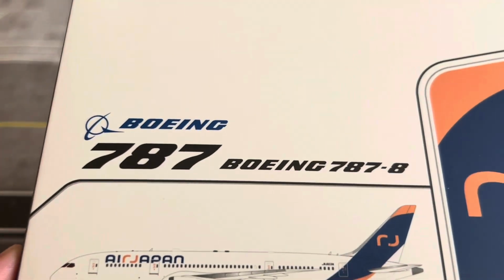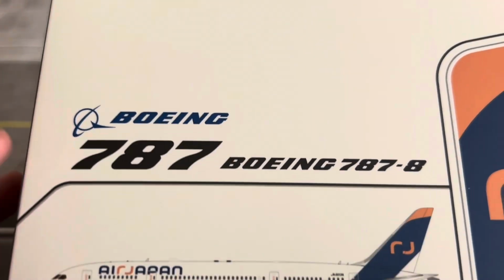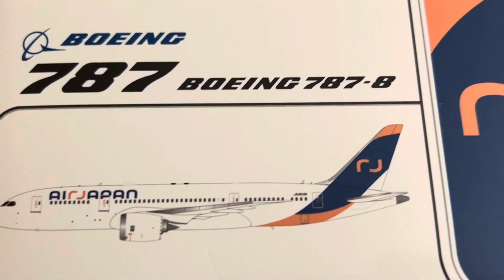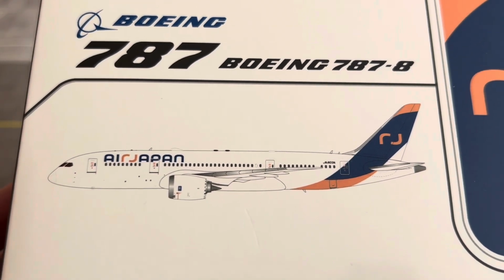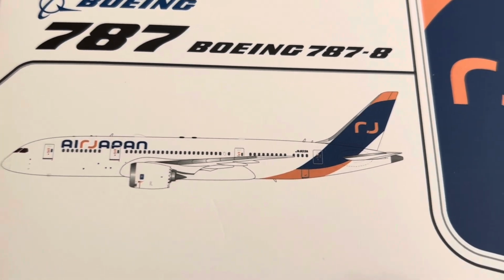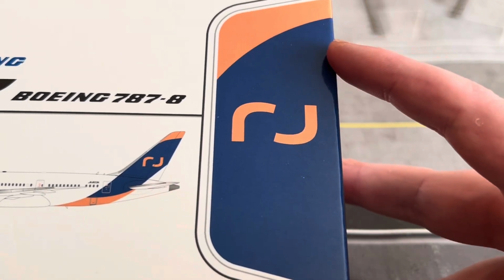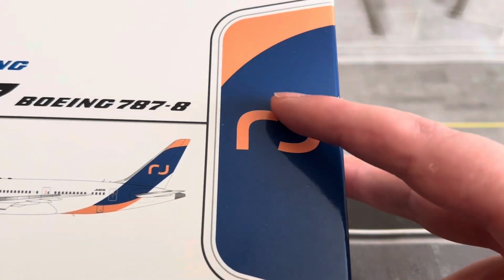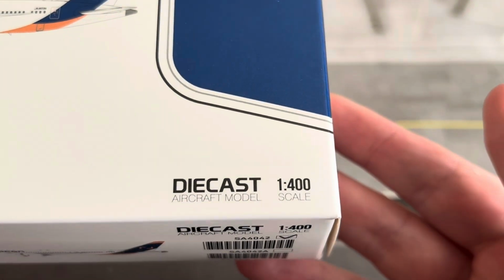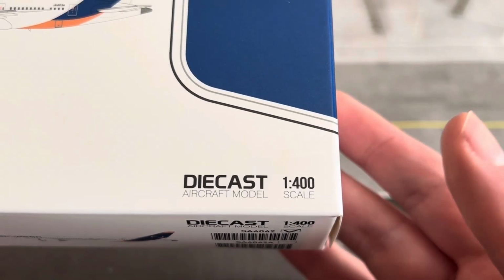But anyway, here in the center we have the Boeing 787 text, and right next to that is the Boeing 787 typeface in the Boeing font. Here we have the Air Japan 787-8, the 2D rendering of the aircraft, looking very nice indeed. Here we have the panel with the Air Japan typeface, or logo, or emblem, very cool. And on the bottom right of the box, we can see this is a die-cast aircraft model in 1:1 scale.